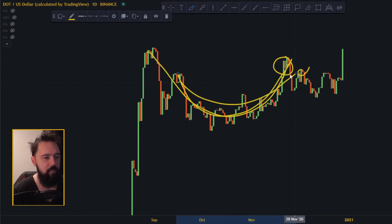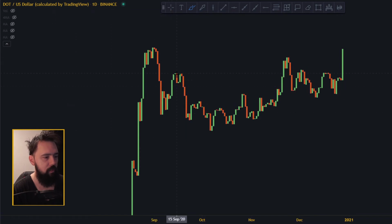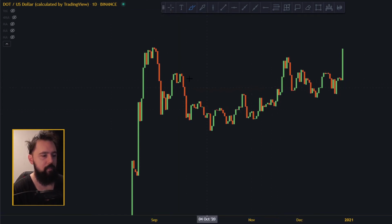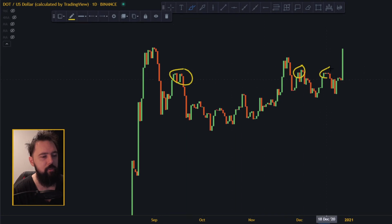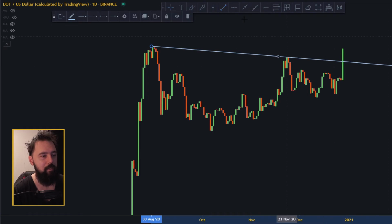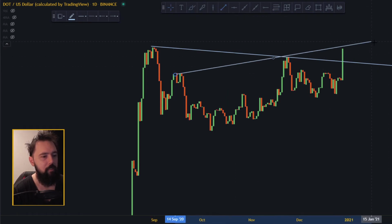So it can be something like this. Wait, let me remove this. So it can be something like this or something like this. I don't know. I like this top over here and this top over here because it corresponds with this over here and some kind of breakout over here. But this is not a 5.8 breakout. 5.8 is all the way up here with this top over here. So basically what I'm gonna say is, you got this line over here, you got this line over here.